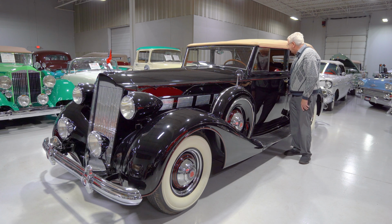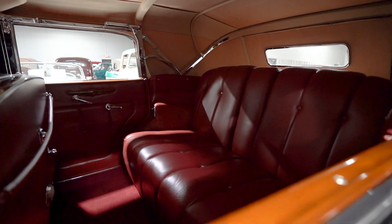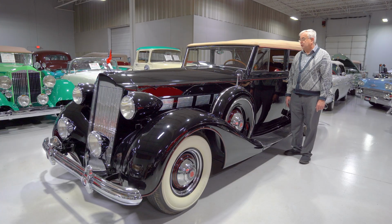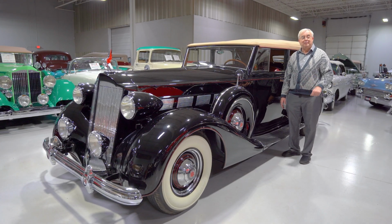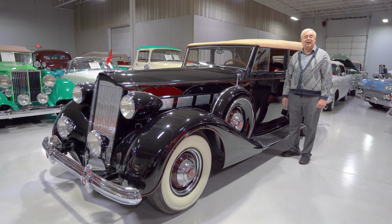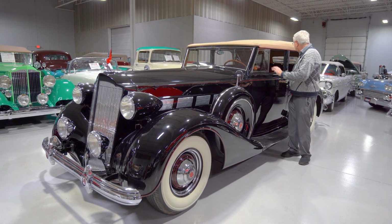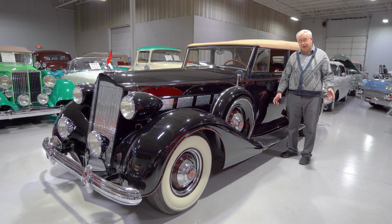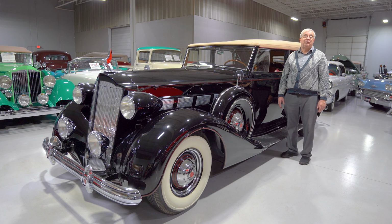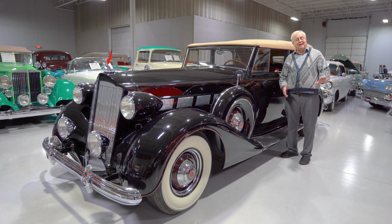Beautiful car, so much leg room in the back. And again, as I mentioned earlier, it does have the divider window. So if your chauffeur was taking you someplace, you wanted a little privacy, just roll up that window and there you go. You could have your conversations. Beautiful canvas tan top as well. Nice thing about these cars, they do actually have a little trunk area for if you're traveling someplace, you can throw in your overnight bags or whatever to stay and have the chauffeur take care of it once you got to your destination.